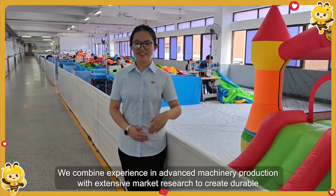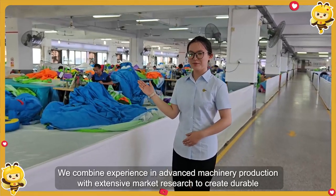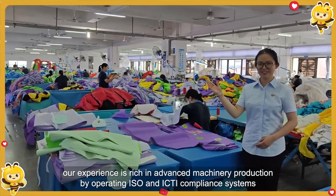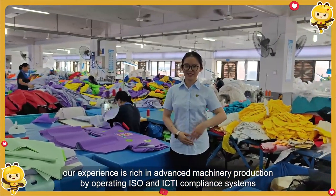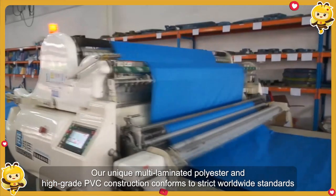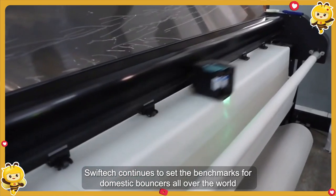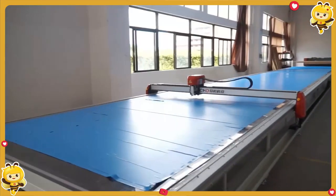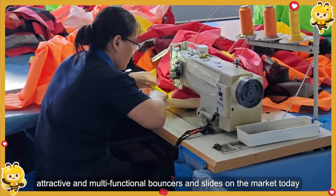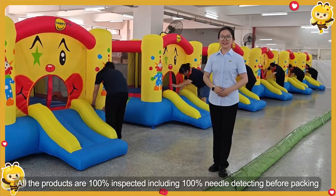This is our production process. This is the sewing department. We combine experience in advanced machinery production with extensive market research to create durable, attractive, and multifunctional inflatable products in the market. With over 500 employees, our experience is rich in advanced machinery production by operating an ISO and ICTI compliance system. Our unique multi-laminated polyester and high-grade PVC construction conforms with strict worldwide standards. Combined with innovative design, Swift Tech continues to set the benchmarks for domestic bouncers all over the world, all to ensure your children enjoy years of fun and exercise on the most durable, attractive, and multifunctional bouncers and slides on the market today. All the products are 100% inspected, including 100% needle detecting before packing.